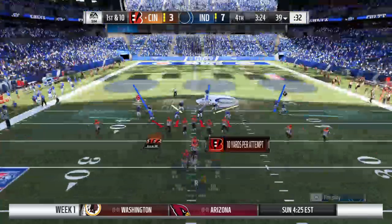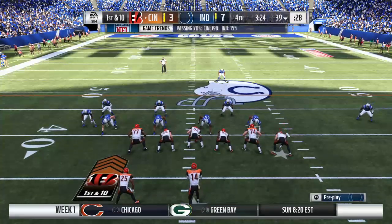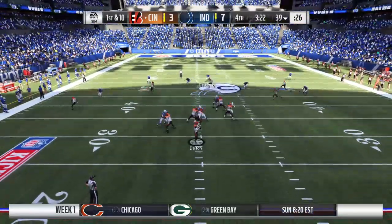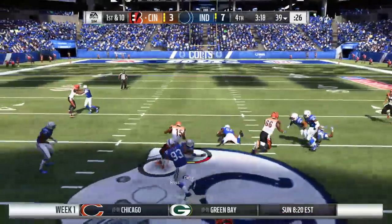Working the sideline there. Good route, good catch. First down, and he gets out of bounds. Now you have to like the play calling because you have to run some guys down the middle of the field to draw some of the defenders away. They can't just let them guard the sideline exclusively. That's how it's going to work. Sidelines and then completions to use the clock.